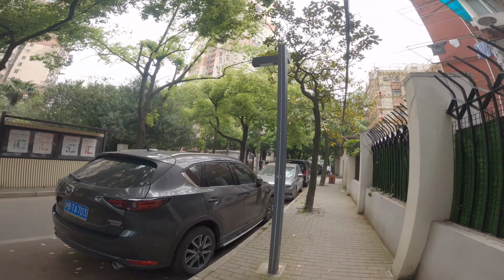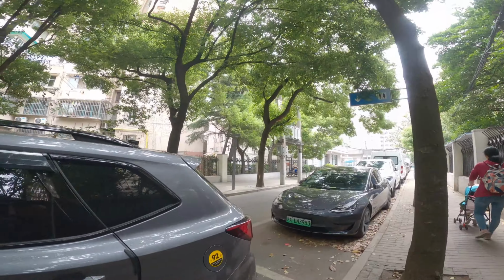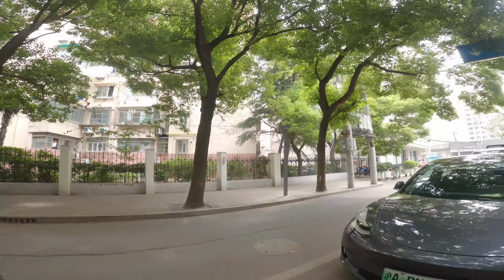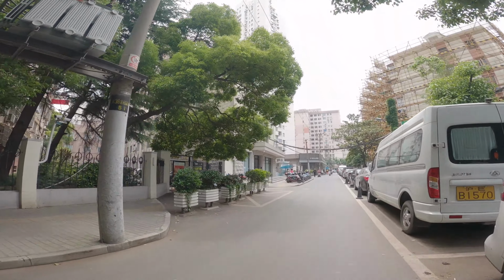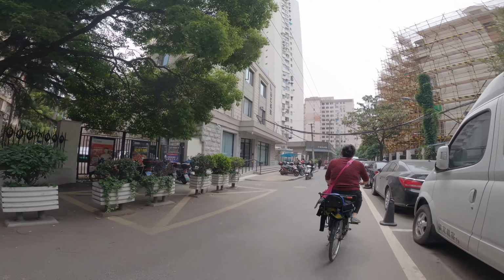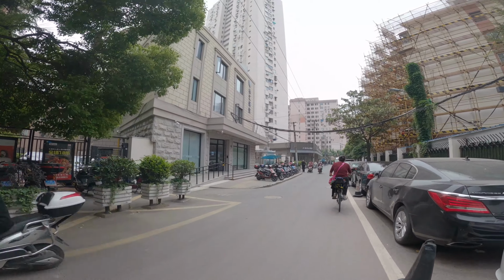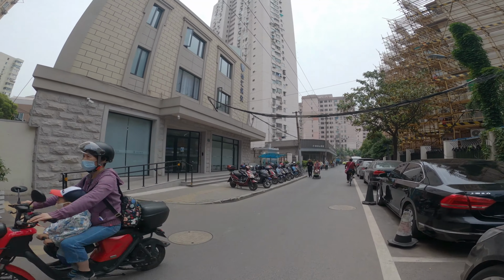I think one of my friends is living here. I'm not sure if he is still living here or not. The biggest problem for me nowadays is the car problem. Everyone got a car or electric car. It's lined up everywhere, occupied every room of the city center.